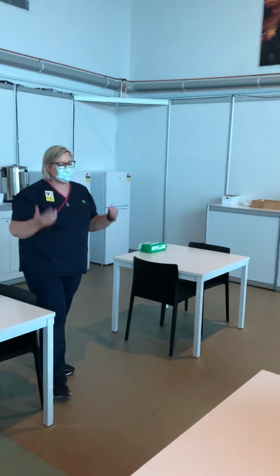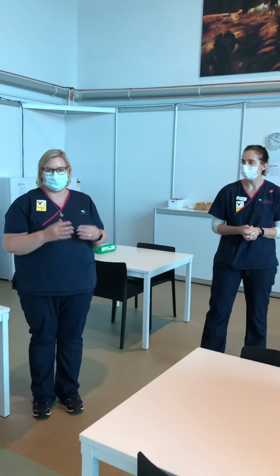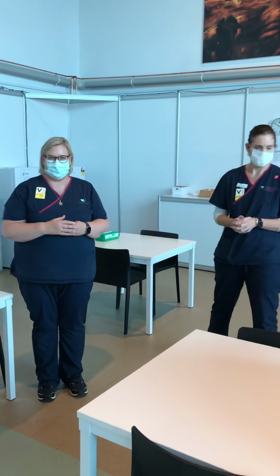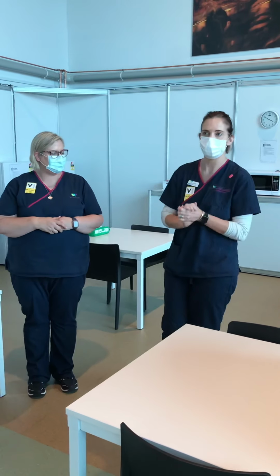Yep. The reason why we've got everything sorted in here is because once you're actually in this zone, you need to stay here until the end of the shift. So we're encouraging everybody to bring a packed lunch because you won't be able to actually go out for lunches and stuff. Yep. And the staff amenities, toilet facilities are at the entrance to the hub.